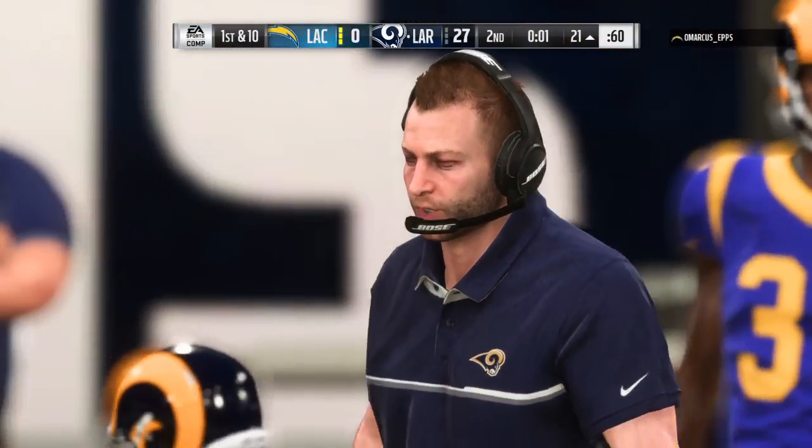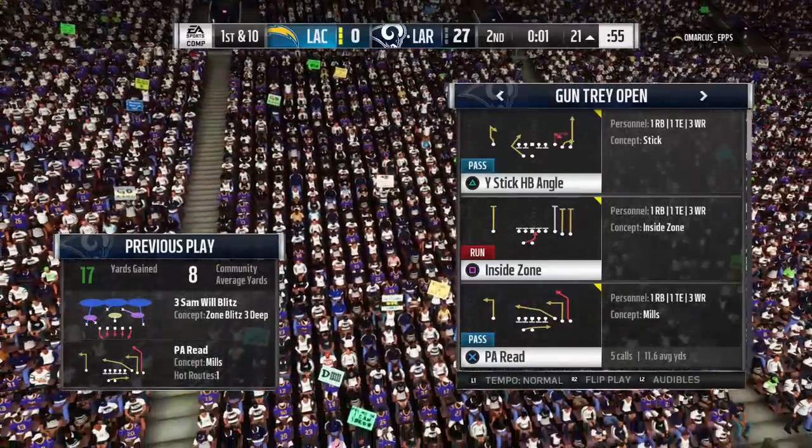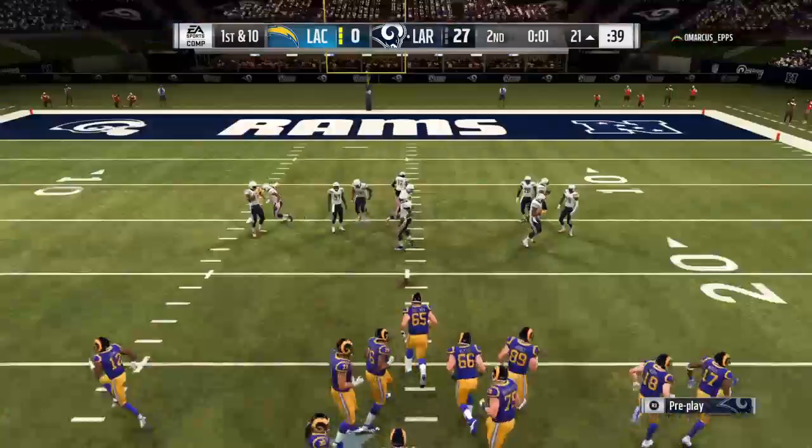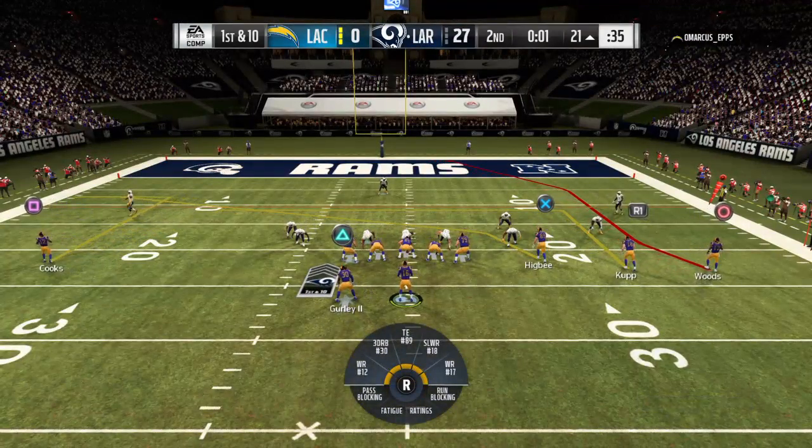And with just 1 second remaining in the first half, they'll call the timeout. The field goal unit on the sideline. They're going to go with 1 second left.